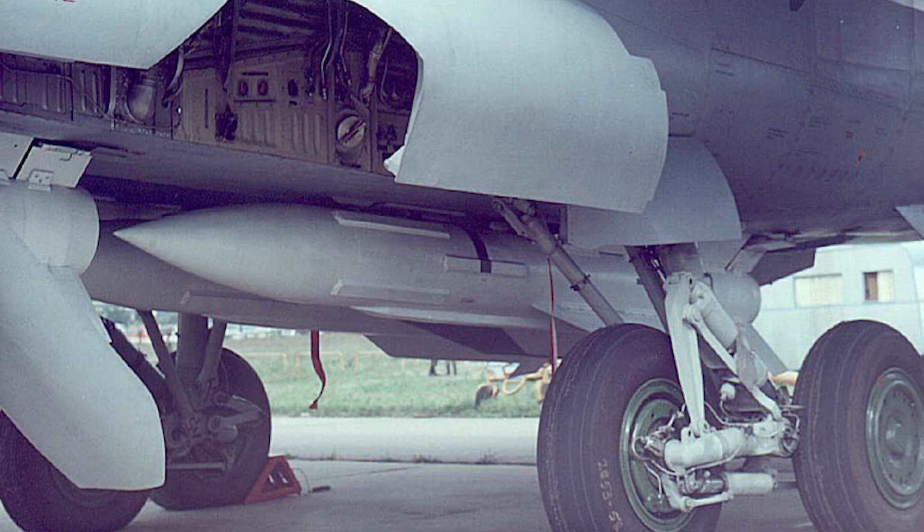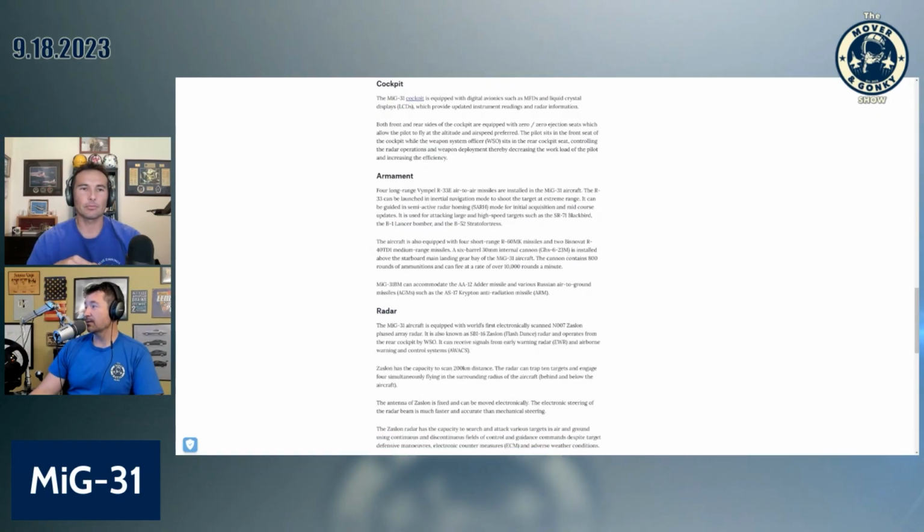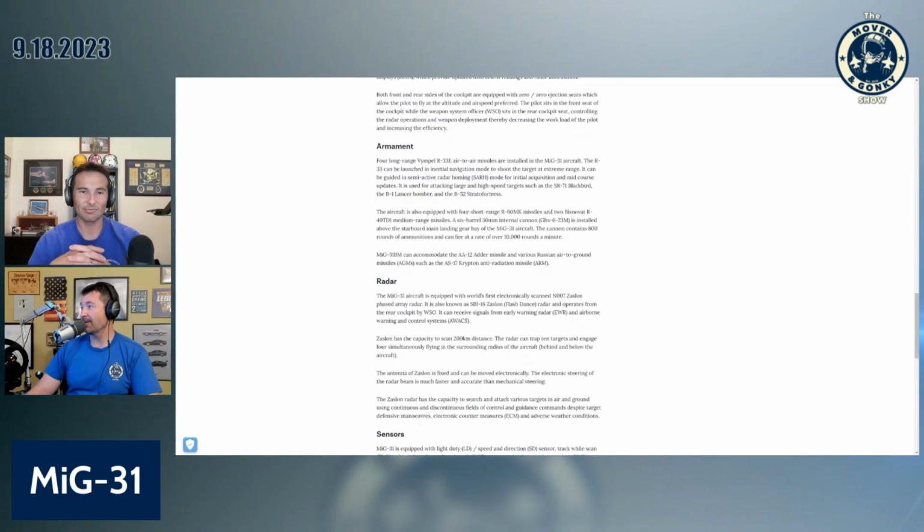All right, so that's a semi-active radar homing missile used to take out the Bone, the B-52, and the SR-71. It has four short-range R-60MK missiles and two Vympel R-40TD1 medium-range missiles, a six-barrel 30 mm internal cannon with 800 rounds. That's, dude, 800 rounds. This is a big airplane, though, man. If she can carry the rounds. Yeah. Okay. Well, 10,000 rounds a minute. It can accommodate the Adder.